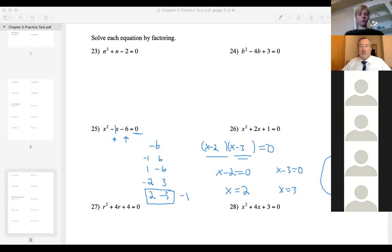There's your answer to number 25. How do I know that works? Well, you can plug the numbers in. 2 squared is 4. 4 minus 2 is 2. But I did that wrong. Where is my mistake? Oh, it was a positive 2 and a negative 3. There's my mistake. Immediately, I just figured out I made a mistake. Why? Because I did a check step.